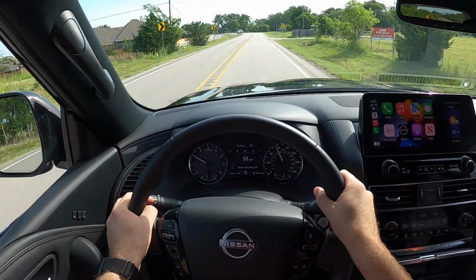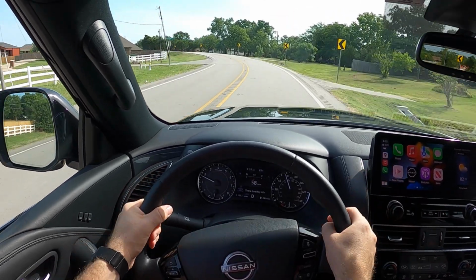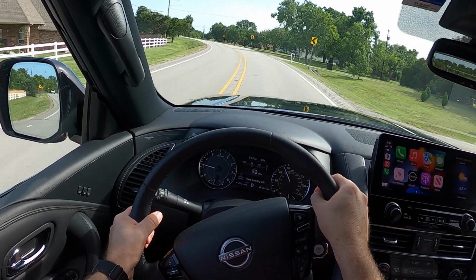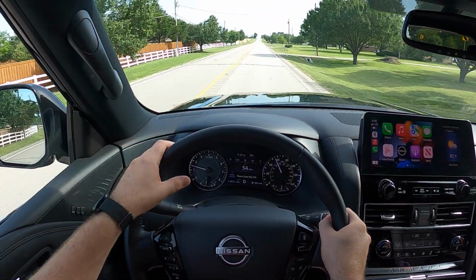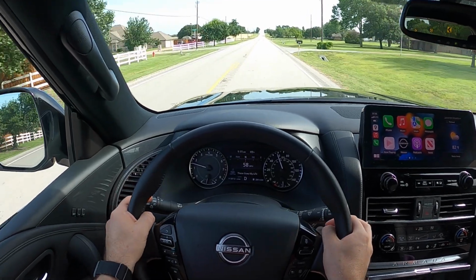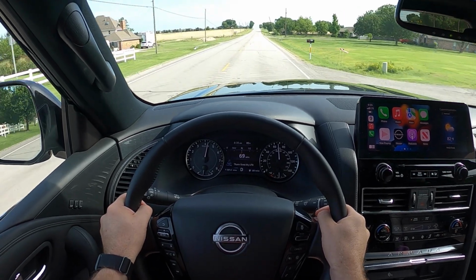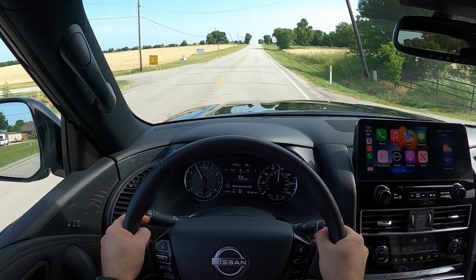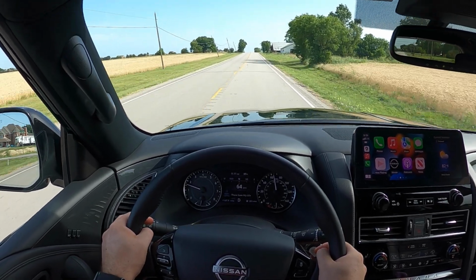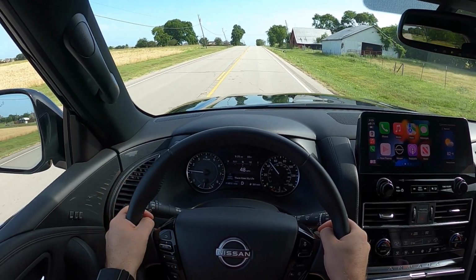Now, if we compare this to other 3-rows, driving wise, it just feels a little bit big and floaty relative to maybe the Tahoe, I would say. I haven't been in the new Sequoia. The new Expedition is a soft rider, but it is kind of floaty too, just like this is. Power is good. It's definitely a very refined sounding V8, and this transmission has been just boom. It's just been right on.